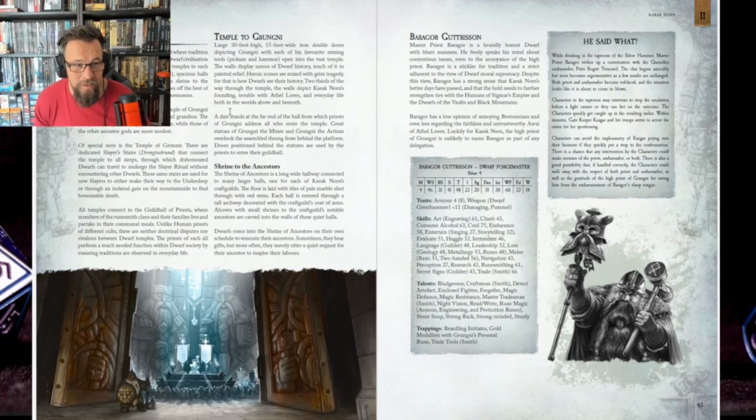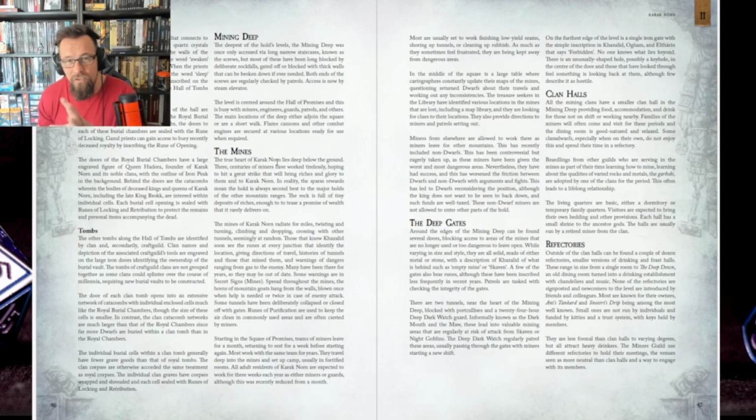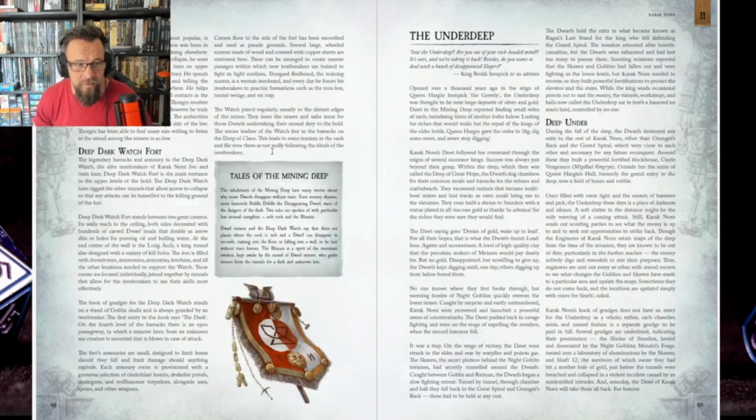So it's quite good. And then we'll go further in to the temple itself, which again, you can work out where it is, but I would have just liked something nice and simple, detailing, say, Baragor Gutsrasun, who is the main priest in there as well. And then we're going deeper down. So it does flow, taking you down into the mines and through all the royal halls.